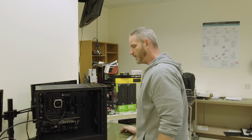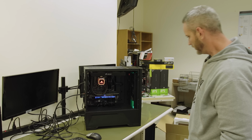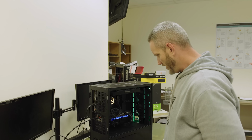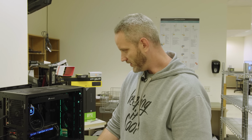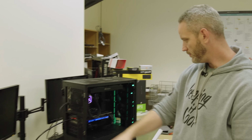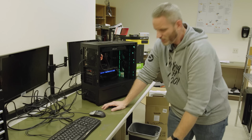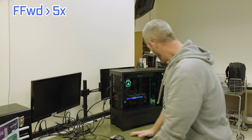But the question is, is it going to even post? Okay, well, if fans are turning, that's a good sign. So Ryzen likes to do a few boot loops before it ever actually initializes the memory training and all that stuff. So let's see if we actually get an image. I think it's going to be hooked up to that monitor right there. Might also have to do a clear CMOS, which sometimes you have to do on the first boot, which is strange.